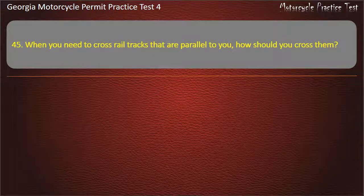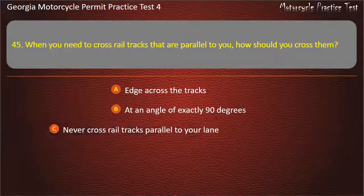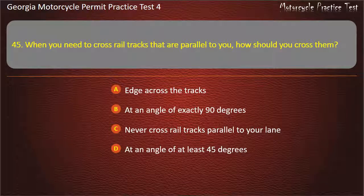Question 45. When you need to cross rail tracks that are parallel to you, how should you cross them? Edge across the tracks. At an angle of exactly 90 degrees. Never cross rail tracks parallel to your lane. At an angle of at least 45 degrees. Answer. At an angle of at least 45 degrees.